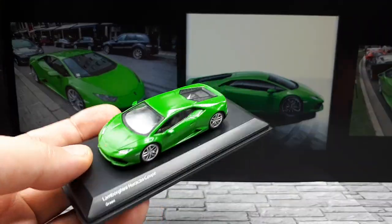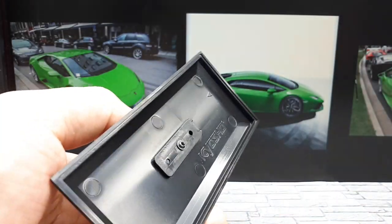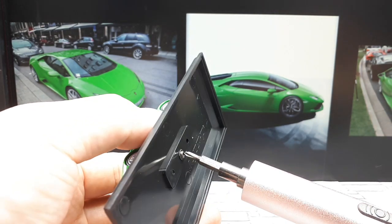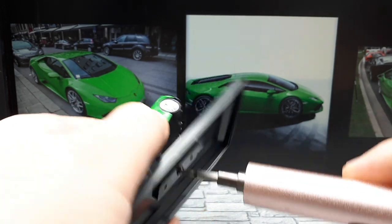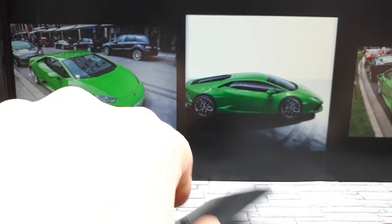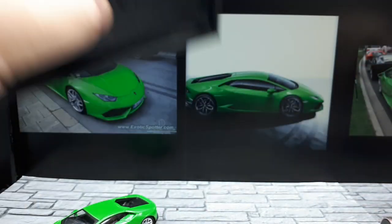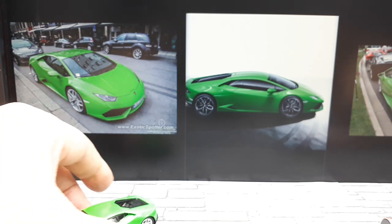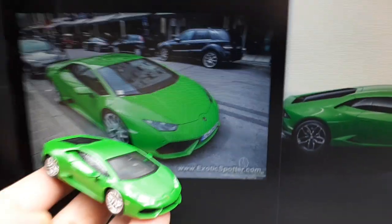Okay, you know what? Yeah, those mirrors are rigid, but at this height, I feel like those mirrors won't break off. Or, well, this model wasn't that expensive, so I'm willing to take it off the base. I don't keep any of my Kyoshos in these crystal boxes. I don't. They just take up too much space. Okay. Let's get a little closer here with the camera.